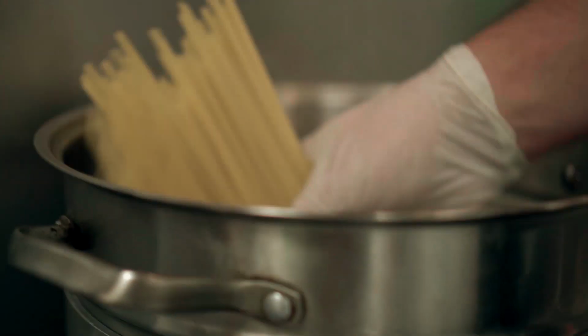You could do it probably with half and half. That would be about the lowest fat I would go. But really, it's just going to take a lot longer to reduce and get to that thickness that you want. So just use it. Start your pasta pretty soon because that can take forever.